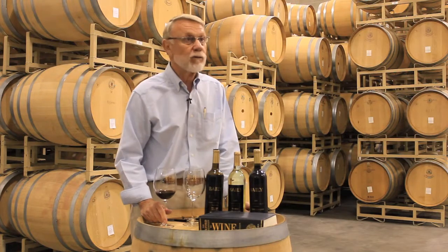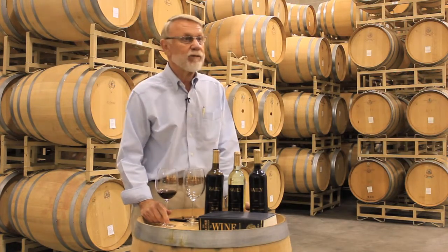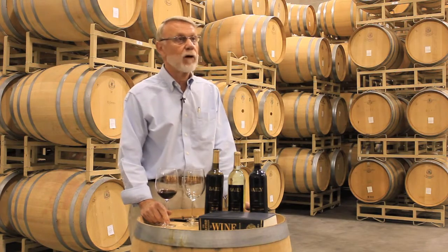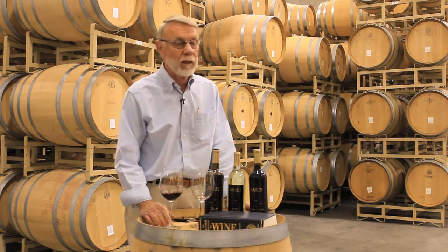Our specialty is wines from the Bordeaux grape varieties: Cabernet Sauvignon, Merlot, Cabernet Franc, Malbec, Sauvignon Blanc, Semillon. We like those. Those are our favorite kind of wines. And we have a climate that's very similar to the central part of the Napa Valley, where they grow great Cabernets.